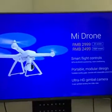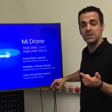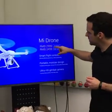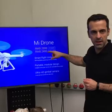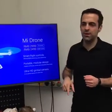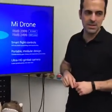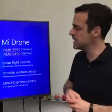So Mi Drone comes in 2 versions. One is the 1080p version. So that's a 1080p camera with a range of about 1 kilometer. And that's 2499 RMB. You guys can run your numbers there. If you're in India, I can do a calculation. It's very easy. It's about 25,000 rupees equivalent, of course.